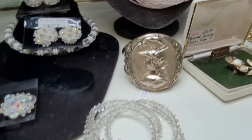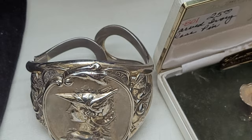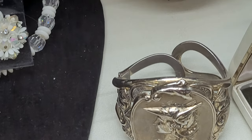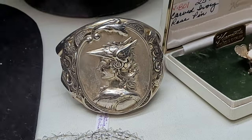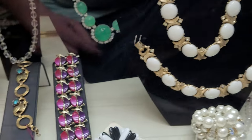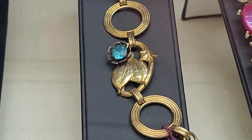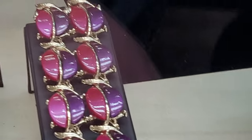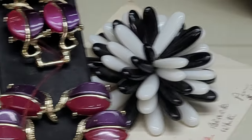Now look at this bracelet here. I may have them take this one out. Let me check it out. That's awesome right there. I don't know how much it's going to be. So this is a gold filled bracelet here. This piece right here next to it might be thermoset. These are such beautiful pieces. I mean, this is a lot of great stuff.